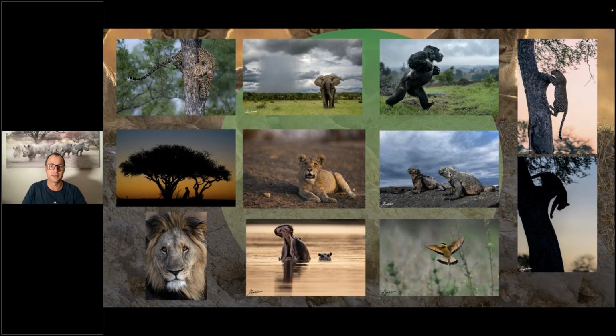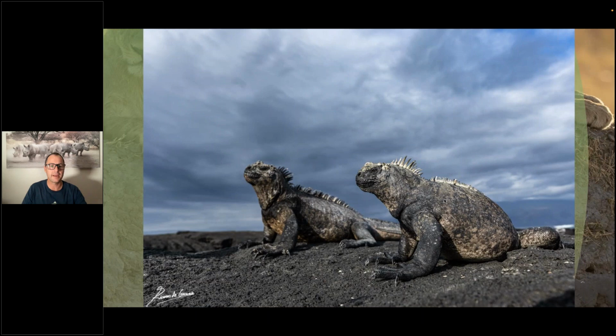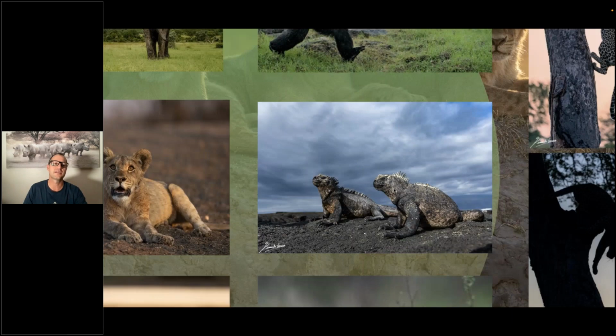The beautiful marine iguanas in Galapagos, this guy, the sky, everything, space, and they're looking in the sun. Not hard to get these guys because they're pretty much everywhere and they don't care about you. You quite literally have to step over them because they just sit there. And this was with a very wide angle lens, which again creates a different feeling.